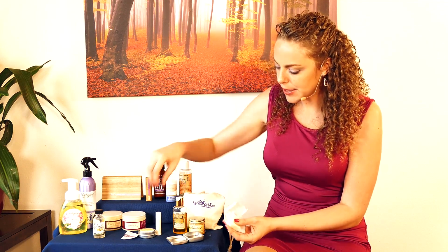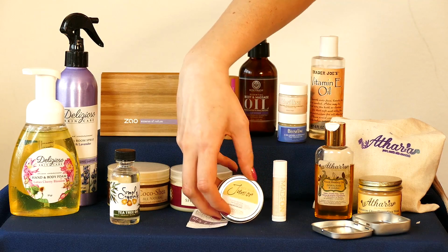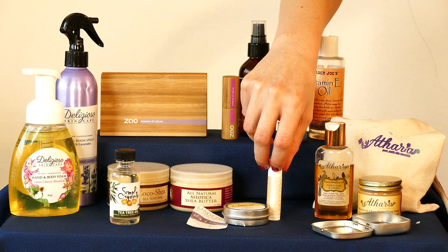She also has some other ways that you can use the product if you don't want the hard lotion bar. She has a variety of different lip balms as well. So again, thinking about not wanting to use conventional chapsticks and Vaseline on your lips, having something that is going to actually give your body nutrients helps your skin to be hydrated and helps your skin to do the things it needs to do.